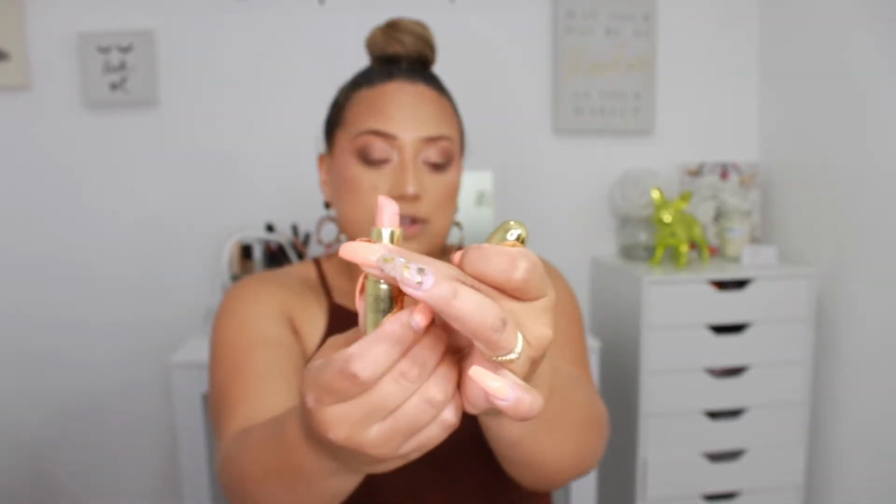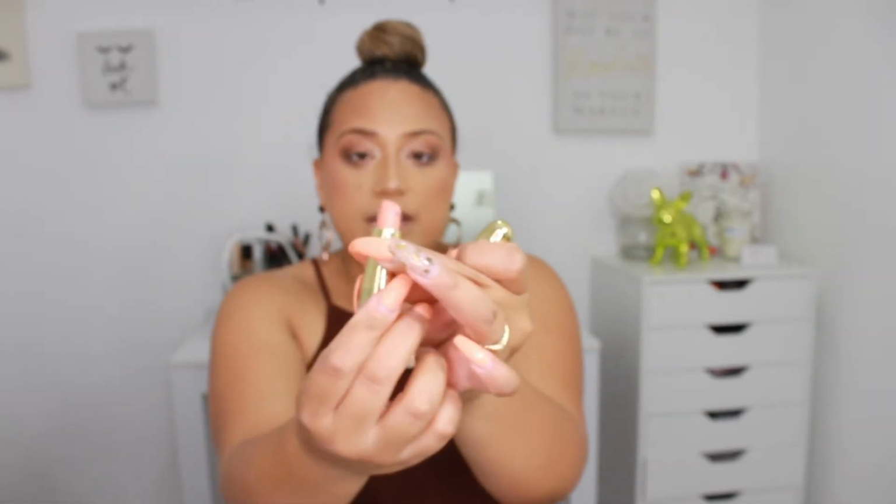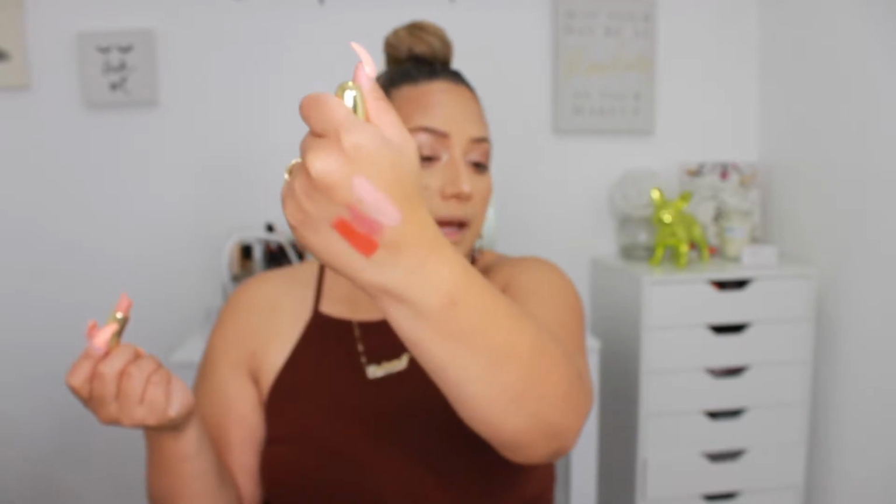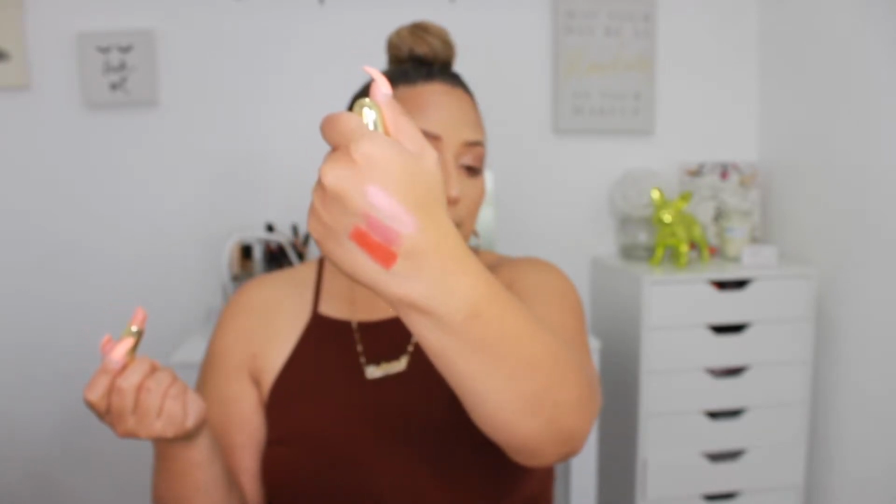The next shade is called Kimchi Doll. I use this a lot. It is a very peachy, corally color. As you can tell, I definitely use this a lot. I put this in the center of my lips on most of my lip colors. And this is what it looks like. It's like a pale pink, which I love to give me that ombre effect. So I really like that one.